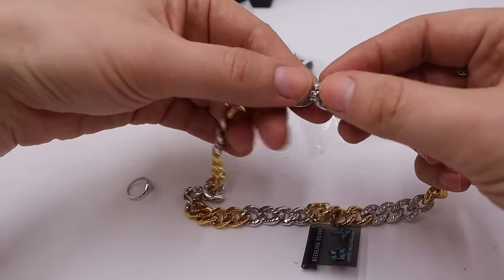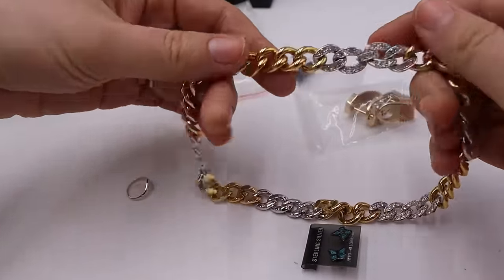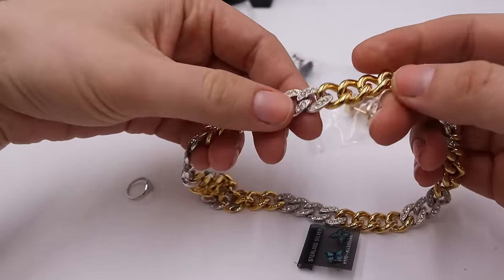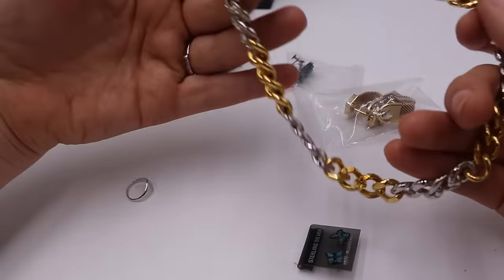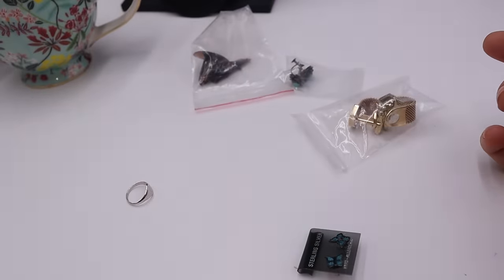Let me know if I'm wrong, but I don't know. I'm thinking it's vintage. So the silver tone part, or the links, have the rhinestones embedded in them. And then the gold tone is just shiny. That looks very chic and interesting. So I got that one.